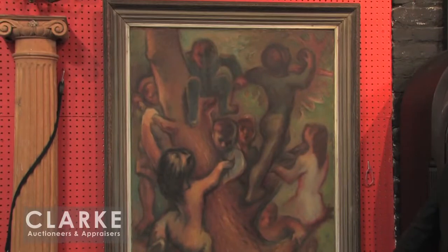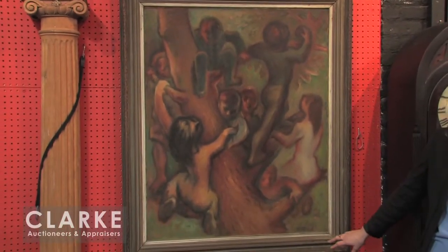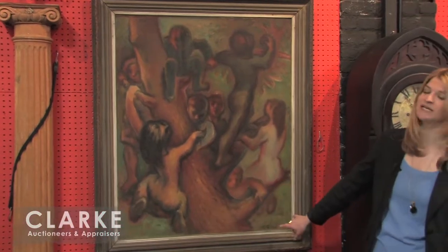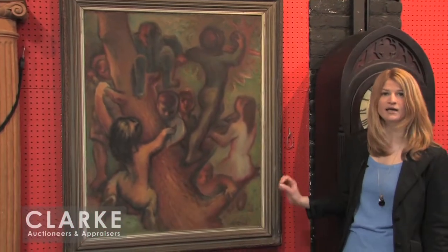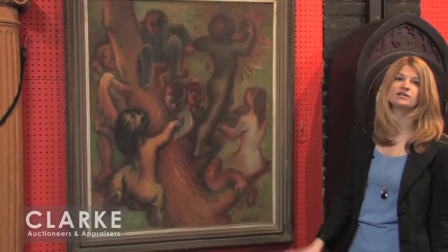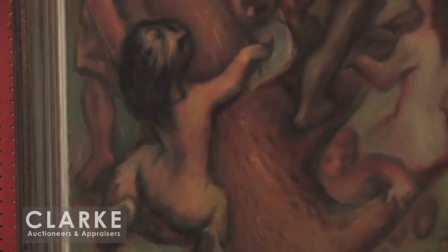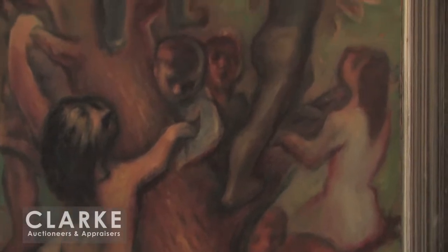If you follow our auctions, you may remember an Edvard Munch aquatint that we sold over a year ago. This comes from the same home, and it's actually the estate of the mezzo-soprano singer Betty Allen. This is an oil painting by Theodore Fried called Climbing. This was painted in 1945. I think it's really quite sweet. On the back, there's actually hand-painted inscriptions by the artist that describes the exhibition history of this work. So that's nice. You can check that out on the website.